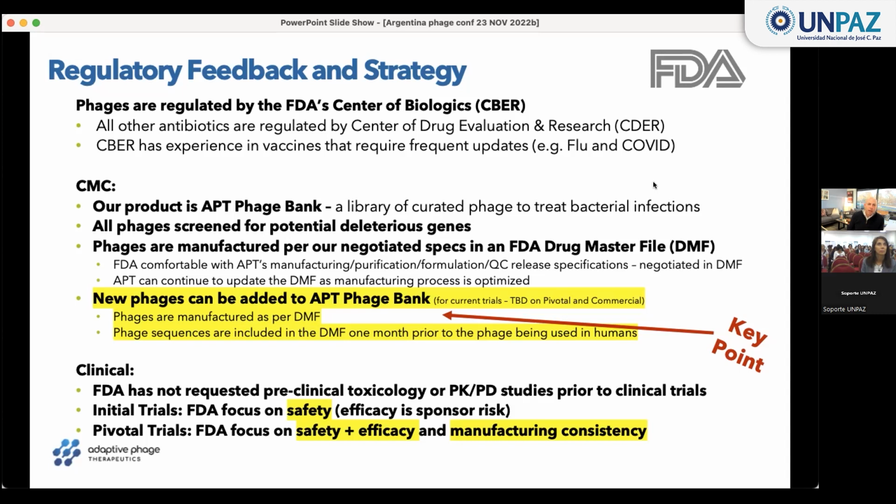And one of the things that they use is a mechanism called a drug master file. The drug master file allows us to upload the genomic information in our analysis of the sequences of the phage to the FDA on an ongoing basis, so they can review those on an ongoing basis. And then they can also review the certificates of analysis after our manufacturing to evaluate the purity of our products. And they allow us to add those phage to our collection, even in the middle of the trial.